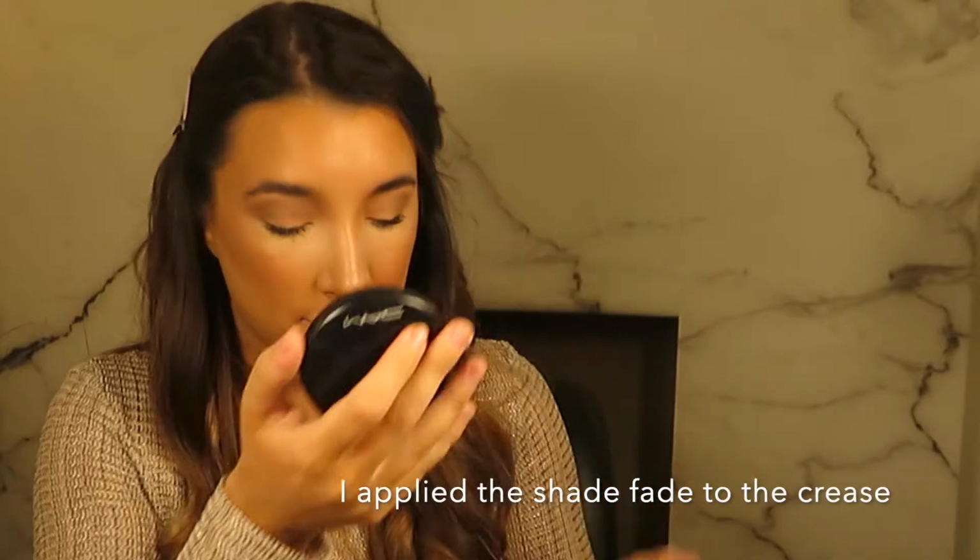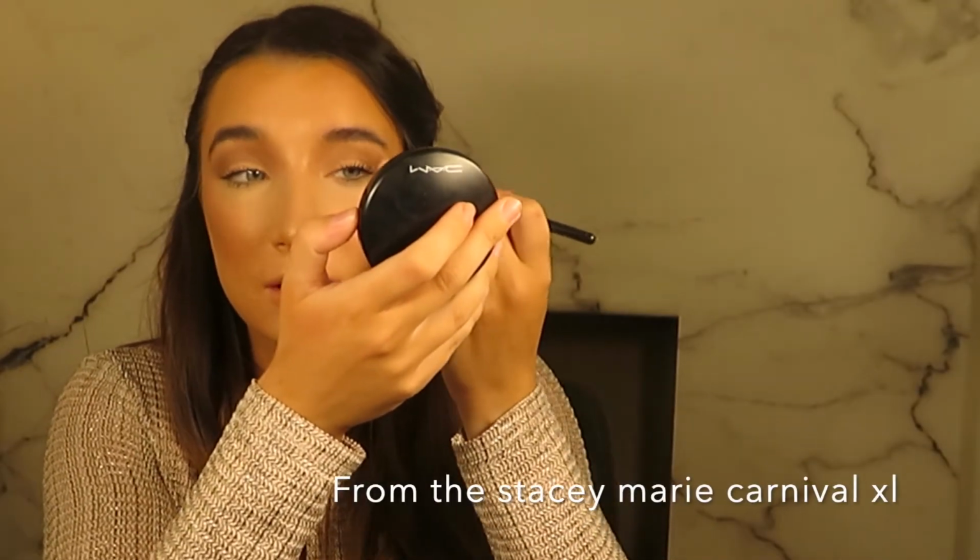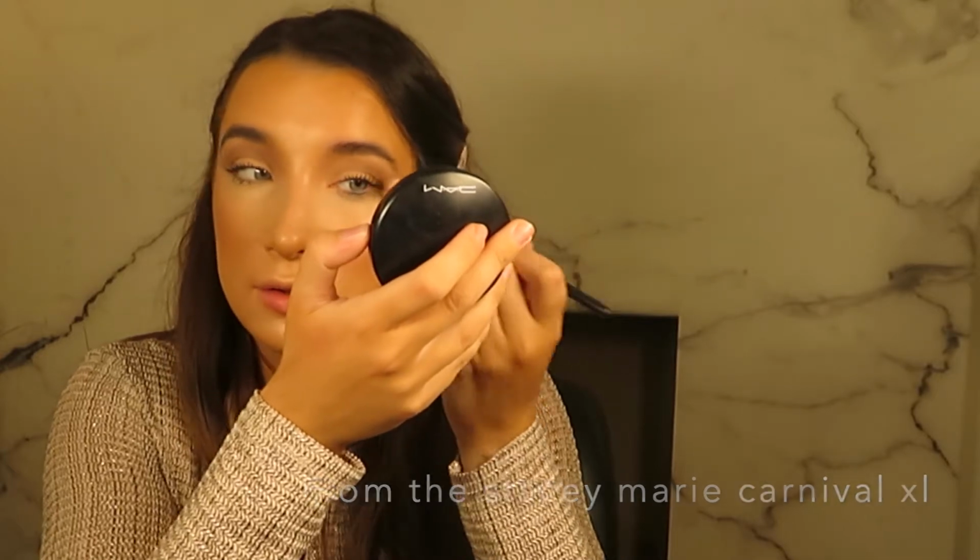Glowy looks definitely are the ones that photograph the best. They just don't last on me. I literally look crazy after a couple of hours.